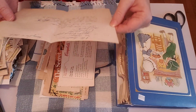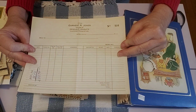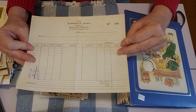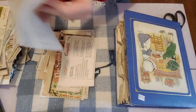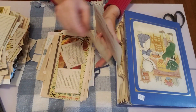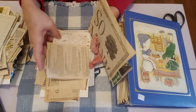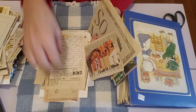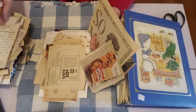Here's a receipt with a recipe on the back from Ernest R. Jones, hauler of petroleum products. That's cool. Old recipe there. The rest are clippings. Maybe. Let's see, here's a handwritten on an old business little note paper. And then clippings.